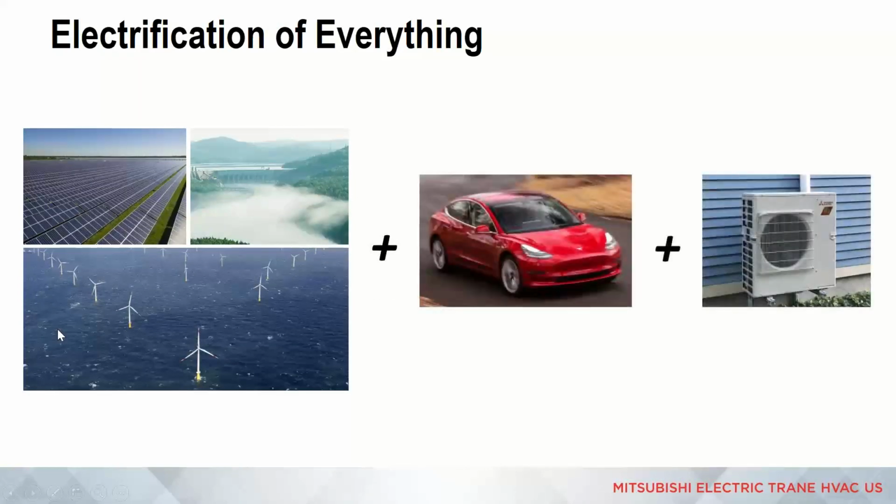This is a slide we just titled "Electrify Everything." We're seeing a big push towards cleaning the power grid. I looked at electrification in a couple of different buckets. We need to clean the power grid, which is happening at a very rapid pace. We've seen the cost of solar and wind power drop dramatically. So that has a big impact on our ability to provide clean energy into the grid.